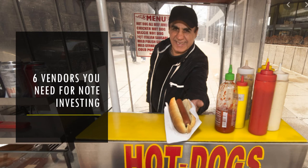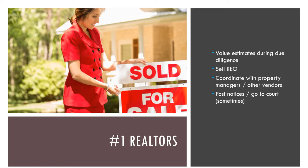We're talking about vendors that are going to be really crucial to helping you run a successful note business or investing successfully with your IRA retirement account. The number one vendor you need are realtors. So you're going to need realtors on the ground in all the cities where you're operating, and they're going to provide a lot of invaluable services to you.